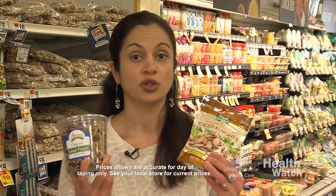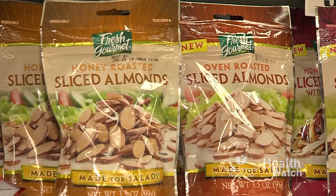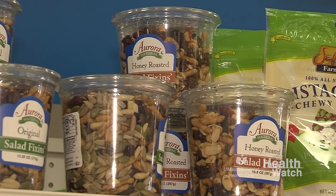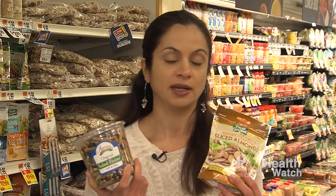If you want to add crunch to your salads and soups, the slivered almonds and the salad fixins, which is a blend of nuts, seeds, dried fruits, and crispy straws, are great. They're better than croutons because they have more protein and fiber. That's something we'll be talking about a lot today, protein and fiber. Why? Because protein and fiber add fullness value to meals, satiety value, keep you satisfied longer than things with carbohydrates, which tend to make you hungrier sooner. Using nuts and seeds in soups and salads will add more protein and fiber, which will make them more filling and satisfying, as opposed to adding croutons, which would add carbohydrates and make you hungrier sooner.